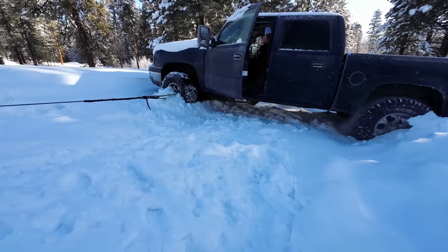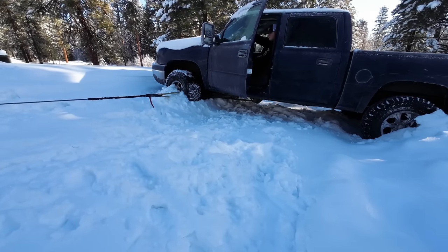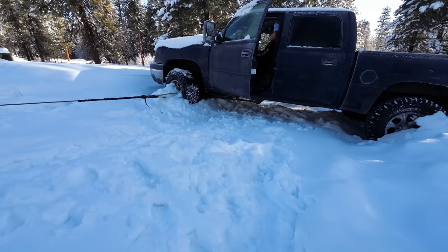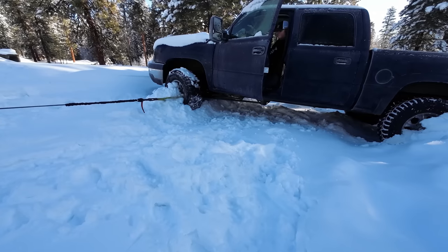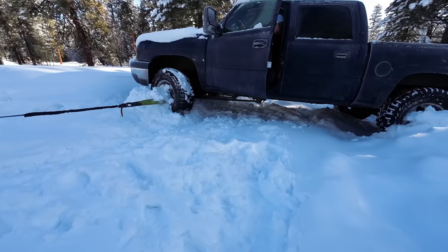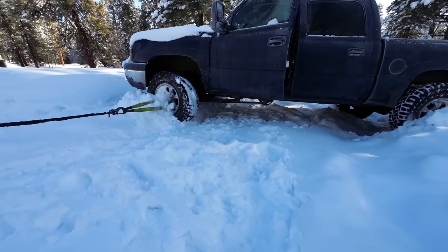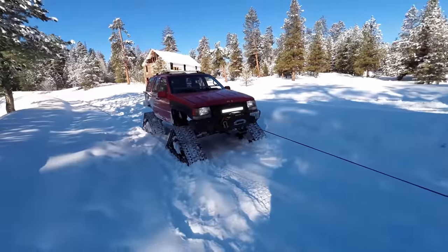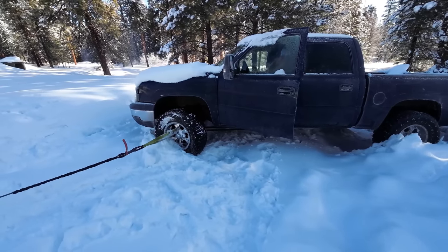Okay, now stop. Put it in reverse. And go ahead and back up some as I pull. Yep, give it some throttle. Keep going. Keep going. Keep going. There we go. Okay, stop there. Put it in park.